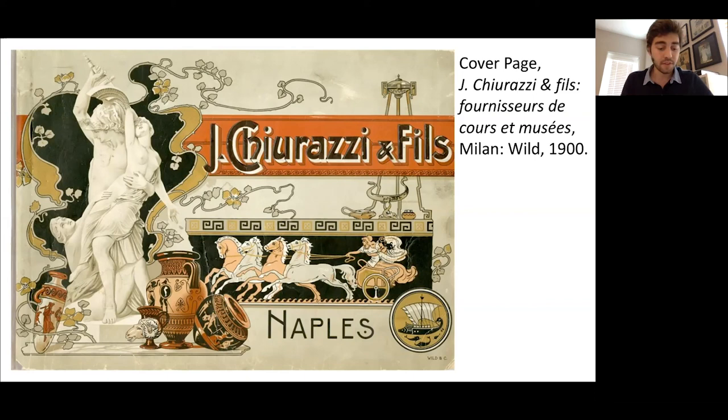And they're situated in Naples, so they have a special relationship with the Naples Archaeological Museum, which is one of the foremost collections in the world of ancient art. It houses the Farnese collection, the famous Roman collection that was eventually moved to Naples. And it is perhaps more well known for being the site where a lot of the statuary and art from Pompeii and Herculaneum, the sites buried by Vesuvius in 79 AD, are found. So Chiurazzi is probably the foremost, or the most famous, of all the Neapolitan foundries.